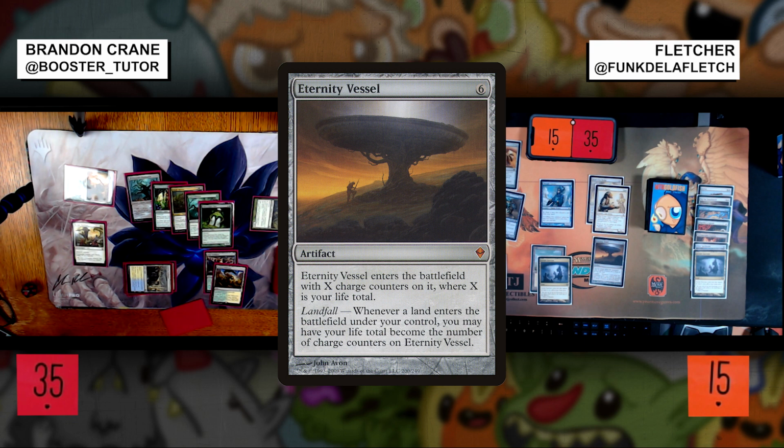Right. So this is Landfall. Eternity Vessel enters the battlefield with X charge counters on it, where X is your life total. So I'm going to put it at 15, if I can find a 15-sided die, which I don't think they make. Nope, don't think that's a thing. Then landfall: whenever a land enters the battlefield, I can choose to have my life total become 15.